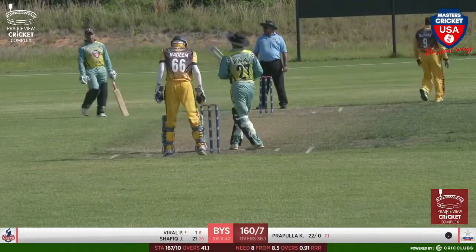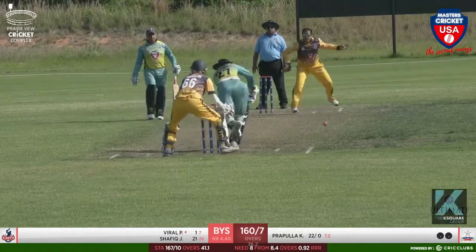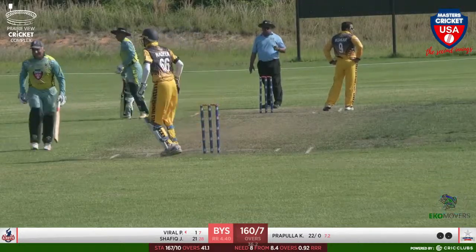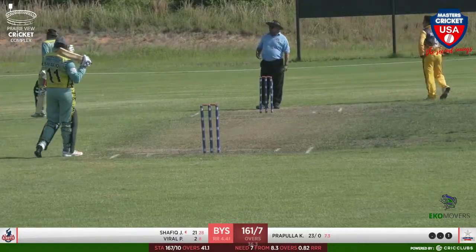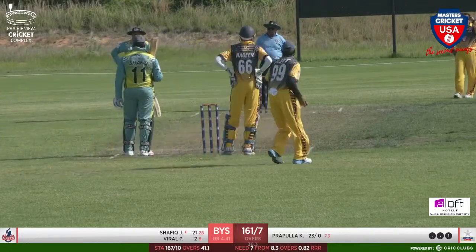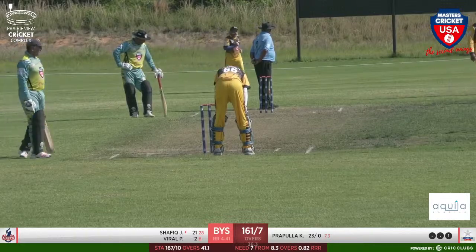Viral Pandya, whether he's playing a defensive stroke or on the attack, he always looks like he's in total control. Once again, Viral Pandya rolls his wrist, goes straight to the fielder. The fieldsman takes the ball, errant throw. They scamper for a single. Central Stars let that one get away for a cheeky single. Shafiq back on strike. What's the name of the bowler? Kumar bowling with a lovely action.